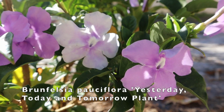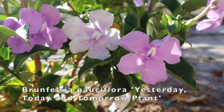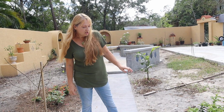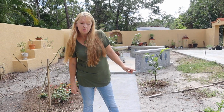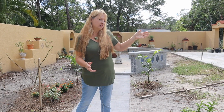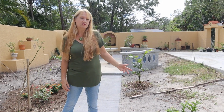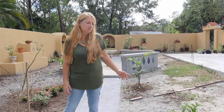This is a Brunfelsia, a yesterday, today and tomorrow plant. It actually starts off the flowers purple and they fade to white, and it will get big. It will get sort of like a big shrub. Some people do train them into trees. Generally, or when I've had them before, I've always just had them as a big shrub.